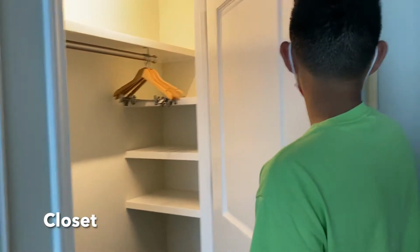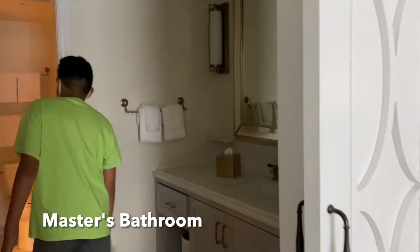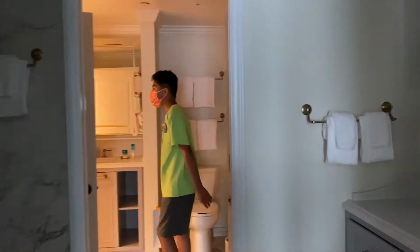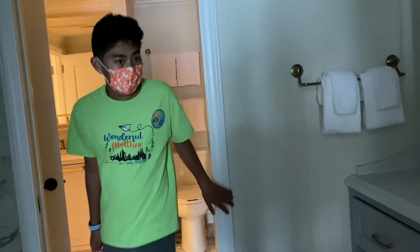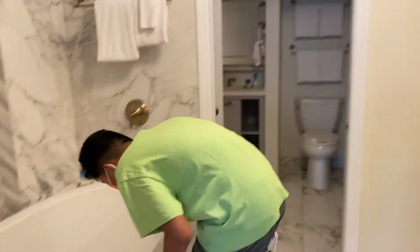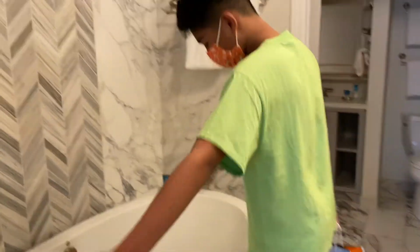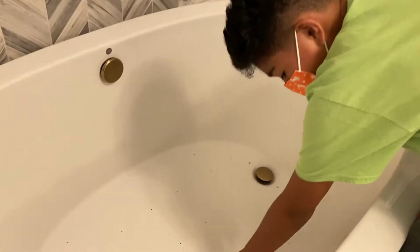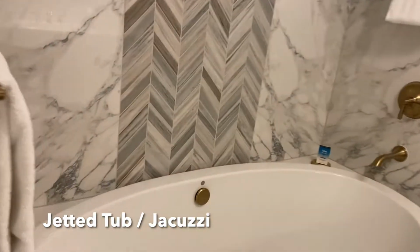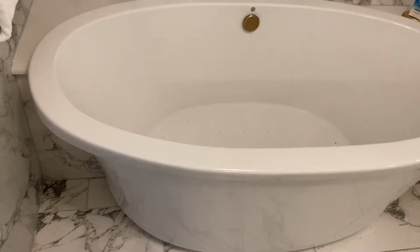Pretty big closet. It's not like a medium sized closet. And then the bathroom. Turn on the light so we can see. Oh, just like a big loop. Here is a bedroom. Oh, those are just holes, never mind. Come here, guys. I'm not that sure, but these little holes, yeah, it's like a jacuzzi.